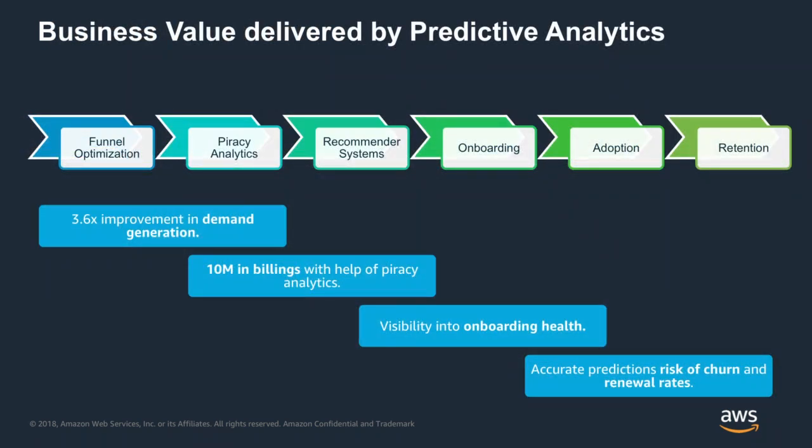So some of the business value that Autodesk has seen by deploying the different data science models, which I shared earlier, is that we have seen a 3.6 times improvement in demand generation. Autodesk had 10 million in new billings based on the piracy analytics. We have gained visibility into the onboarding health, and we have accurate visibility and predictions of the risk of customer churn and of the renewal rates.